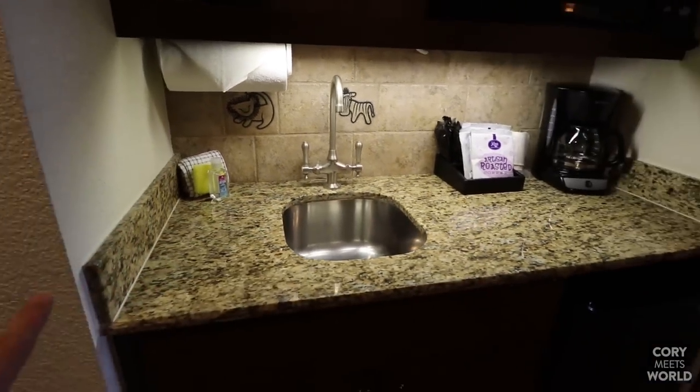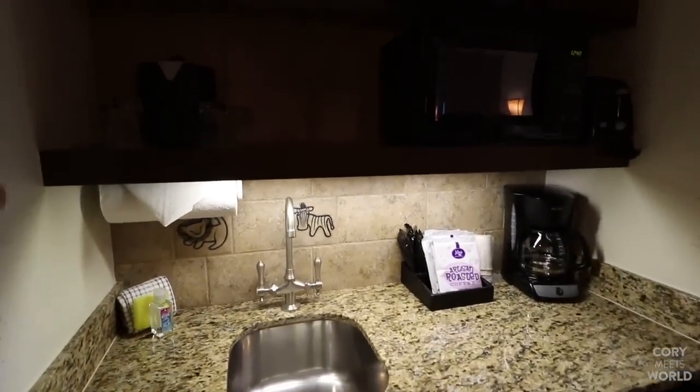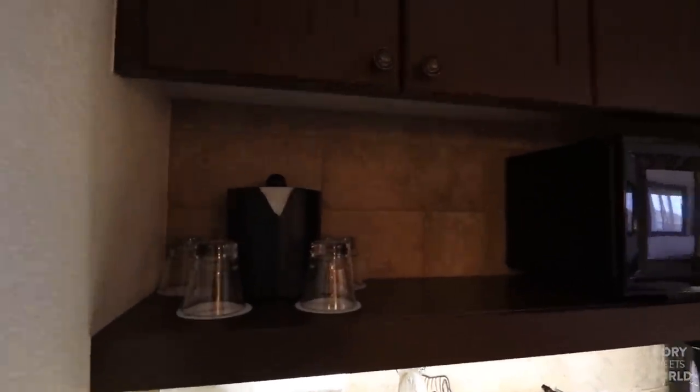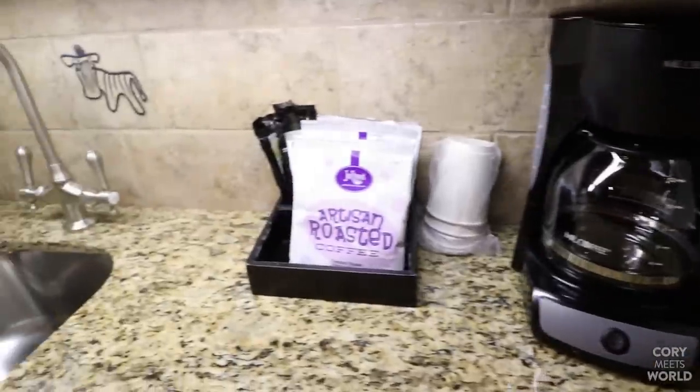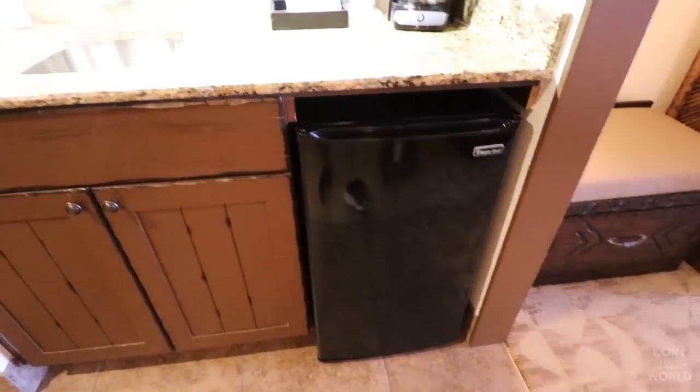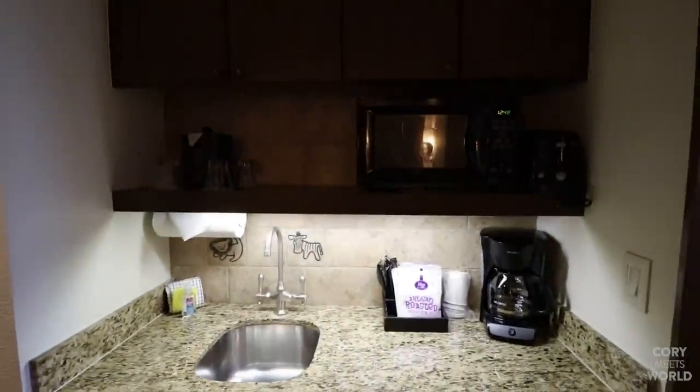With a lot of the deluxe resorts here at Disney, there's always cool little details to check out in the rooms. A lot of nice theming. There's an ice bucket. And over here, a microwave and a toaster. And then also we got a coffee pot, some coffee, of course, Joffrey's coffee. And there's a little refrigerator down here, and some cabinets up top and down at the bottom, a little kitchenette area.